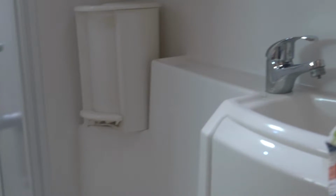Open this up. And then you also notice that this door, so this is at the base of the stairs there. This kind of serves a double purpose as a day head as well for anybody who might be having guests on board. Really nice setup.